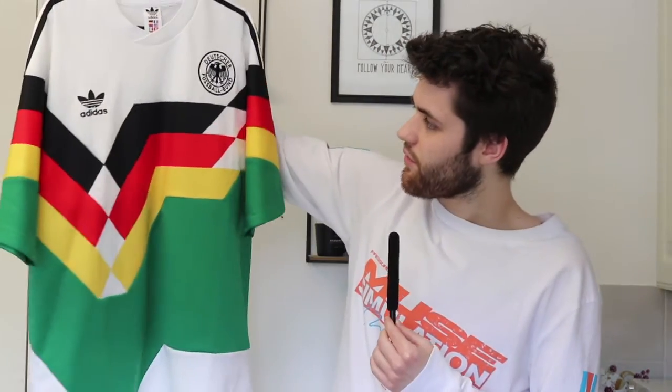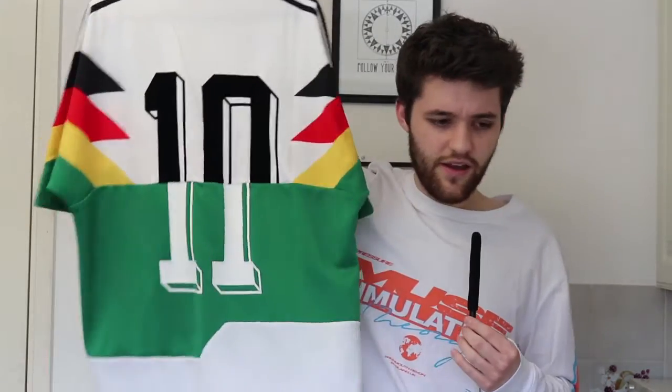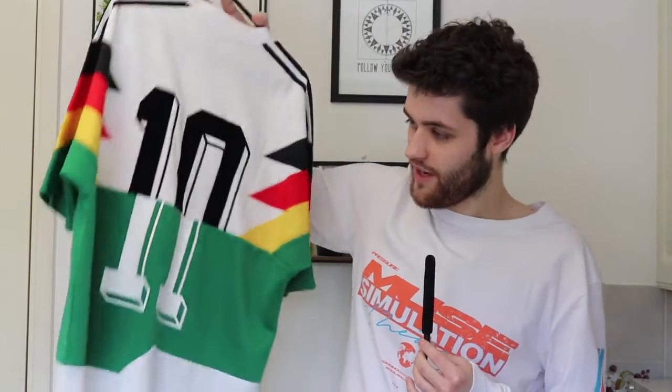Again, white and green kind of contrast each other. But I don't know, this one was really, really nice. Again, a take on the 88 to 91 kit. It was really great. The number on the back, 10 and 11. It's very uncomfortable to wear, the print. But I know these are still available, so if you do like this, you can pick one up still.